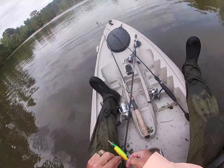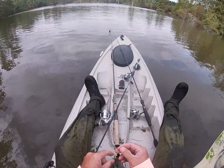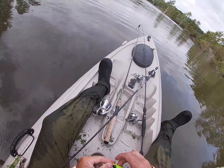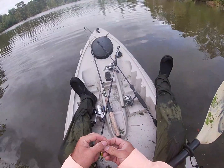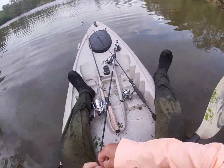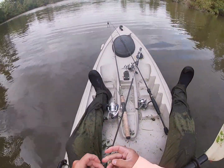Obviously this is a whopper plopper. It's brand new out of the package. And I was promised that these are made to catch more fish. Guaranteed. So, I like the color. The water is absolutely muddy because of all the rain and all the junk.